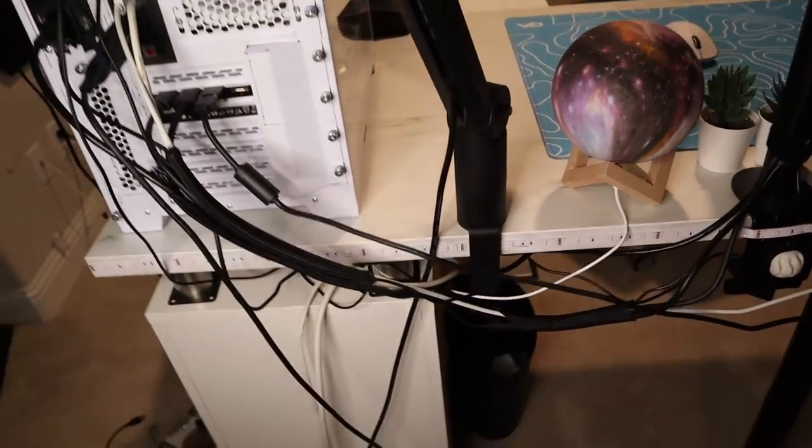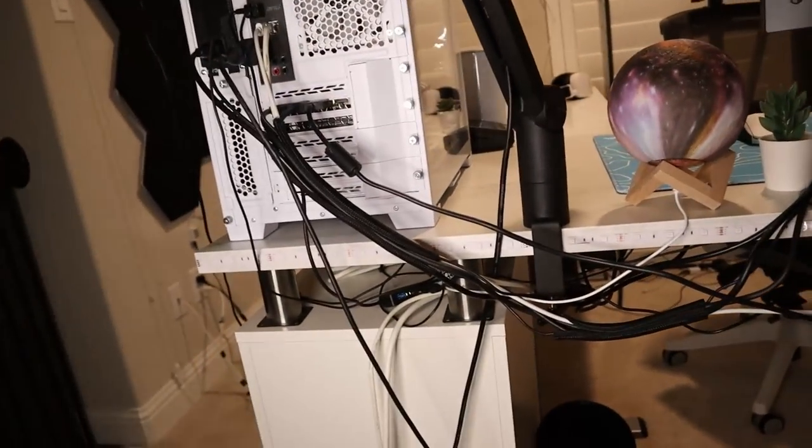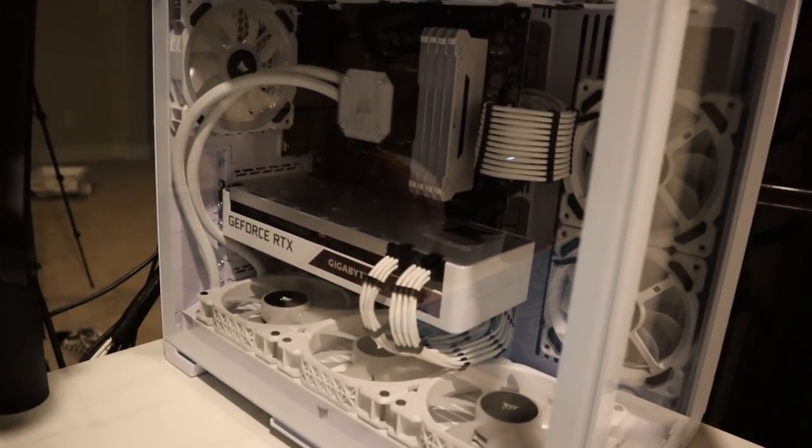I know it doesn't look good, but it is from the back, so you can't really tell anything, and from the front, it looks pretty good. Now, I did order a couple things for cable management, like a tray that goes right here, but for now, I think this is fine. And all that's left is to turn it on.